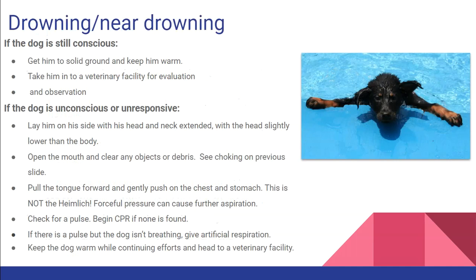Okay. Drowning or near drowning. If the dog is conscious, then you're just going to want to pull them out. Usually, it seems like the drowning occurs when the dogs fall through the ice. So generally speaking, they're cold. So you got to combine your drowning with warming them up.